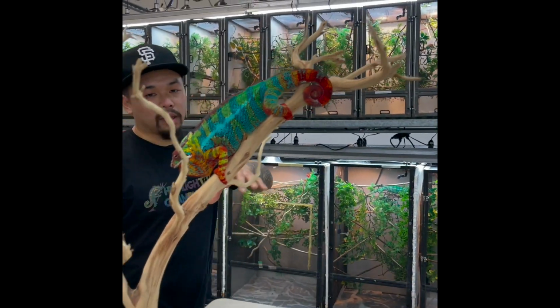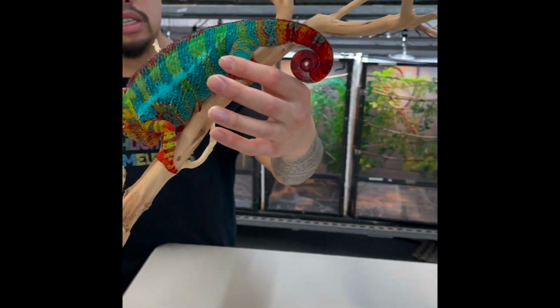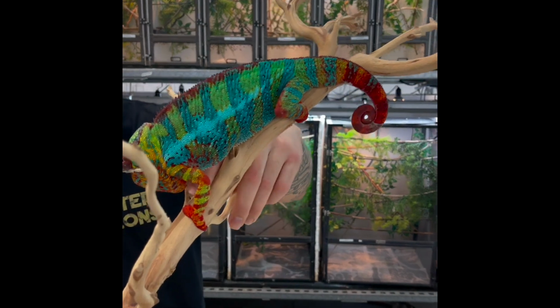This dude in particular, if you look at his structure, dude's a beast. Some cams are just built like a hog. He looks like he hits the gym, right? Like, this dude's the homie right here.